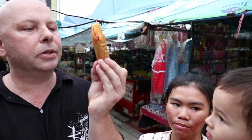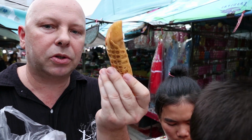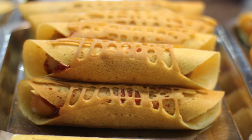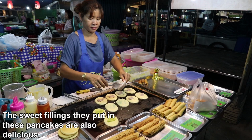My pancake sausage. It's got sauce inside there. Ketchup, as a lot of you guys probably call it. Pancake sweet. Sausage is a bit smoky. Very tasty. These are really popular and there's heaps of different varieties of them available around Thailand.